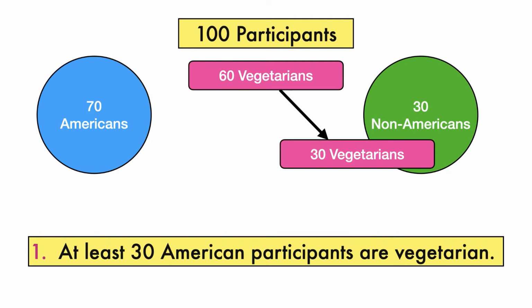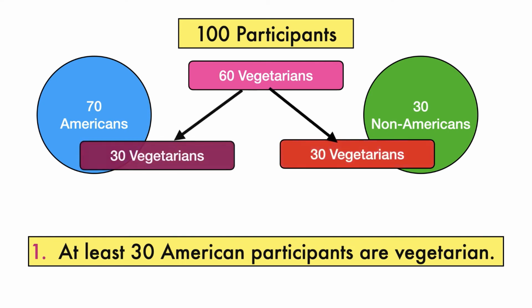Still 30 vegetarians remain which will fall under the American category because there are a total of 60 participants who are vegetarians. So at least 30 Americans will be vegetarians. So if 60 of the total participants are vegetarians, assuming all 30 non-Americans to be vegetarian, at least 30 American participants are still vegetarian. So without any question, the first statement is correct.